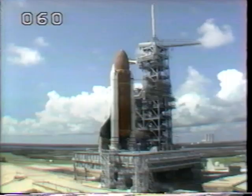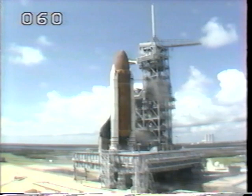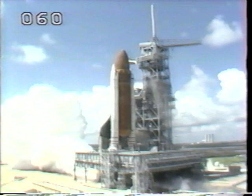Ten, have go for main engine start. T-minus six, we have main engine start. Four, three, two, one, ignition, and liftoff. Liftoff of Atlantis. A new orbiter joins the shuttle fleet, and it has cleared the tower.